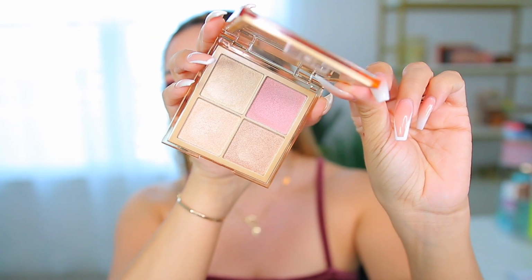Then lastly is the Huda Beauty Glow Obsessions mini palette. I love the way that the highlight looks on my cheeks. It is really intense though. There you go, so you can see the colors. It has really pretty shades. I want to try this one using like a bronzy eyeshadow look or something, just so it can all go together. I want to see how it'll look on my skin.